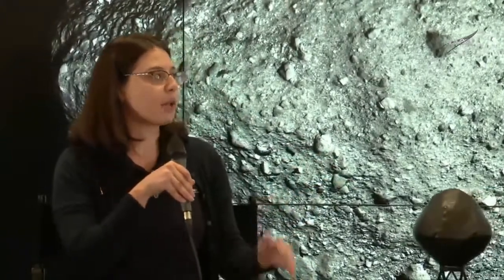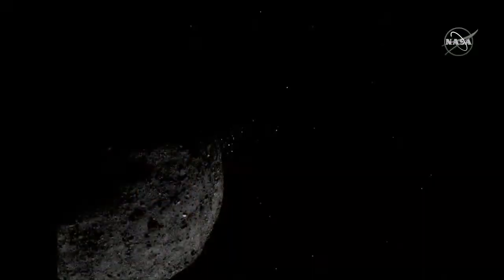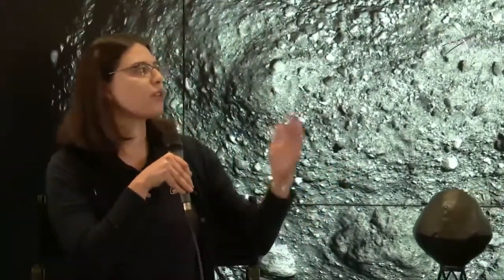And so that means there is mass that is actively being ejected from the surface of Bennu. We have seen similar activity on larger asteroids through telescopic observations, but we haven't seen this sort of activity at the low energies that we observe on Bennu. So it's giving us a better sense of the range of active asteroids that exist in the solar system.